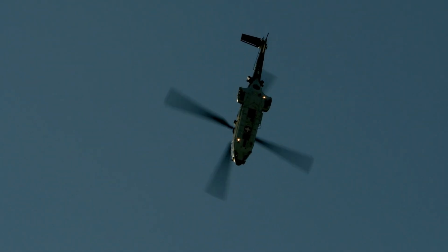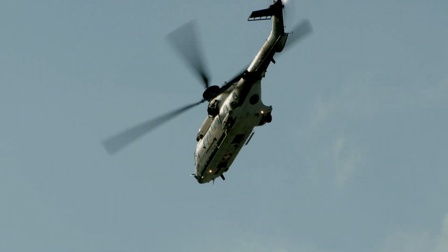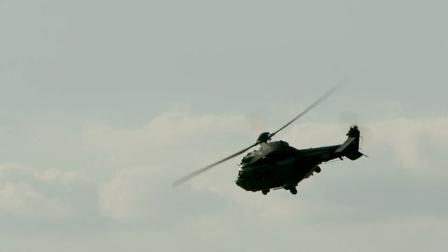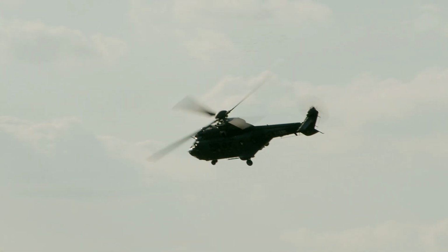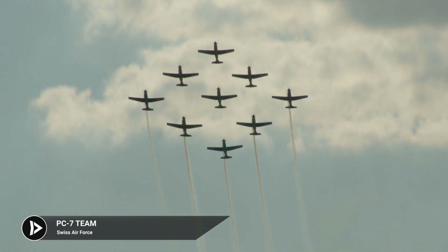That's not something we see every day. And yes, you say a trainer. It is primarily used as a trainer. It does have some combat utility. There are 6 underwing hardpoints for carrying fuel tanks or in some cases unguided bombs or rocket pods, but their combat use has generally been to the displeasure of the Swiss government.